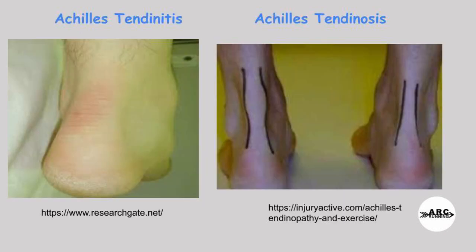On the left side is a typical tendonitis where you get some redness and swelling. And on the right side, they did a nice job here in marker. We can see a kind of a bulge in the middle of the tendon. And this would be the mid-portion or the watershed zone of the Achilles tendon. So two types of Achilles issues. One's more inflammatory, the other's more just disorganized, weaker tissue overall.